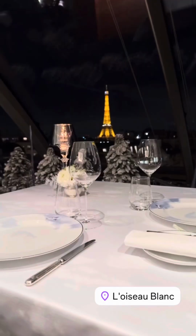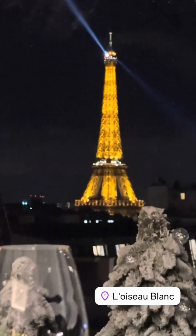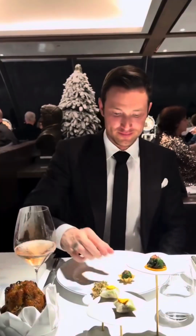With the touristy stuff out the way, I head back to my hotel and change, and then head upstairs to L'Oiseau Blanc for a 2-star Michelin dinner. It has a great view of the Eiffel Tower at night. Here's an example of one of the courses. You have very limited choices when it comes to the menu, but I promise you, everything they bring you is going to be delicious.